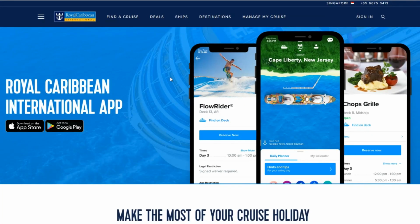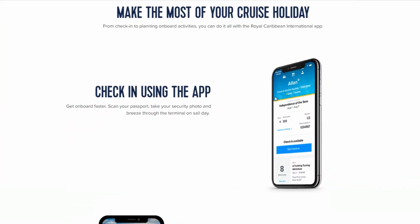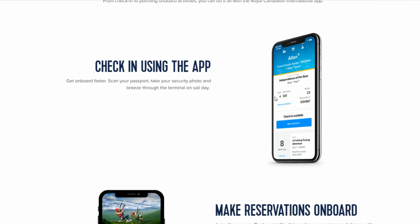After making your booking on Klook and making the purchase, you will also want to download the Royal Caribbean app. This app is very important because it will allow you to do quite a lot of stuff. After you download it, you can use it to do your check-in. You can get on board faster. You can also scan your passport, take your security photo, and it will help you do all the check-in for the cruise itself.